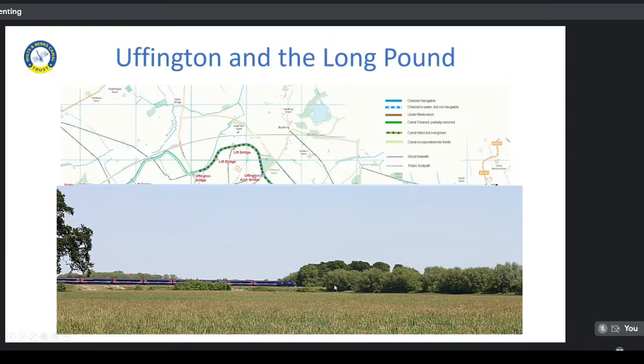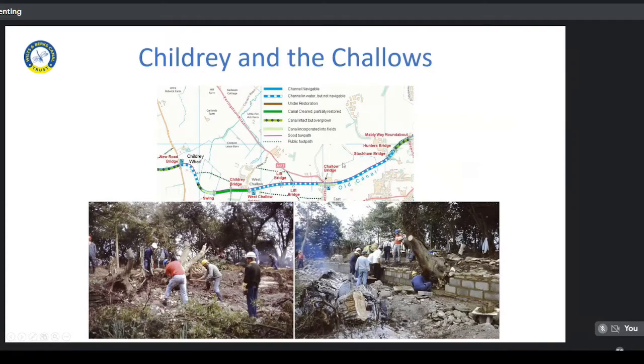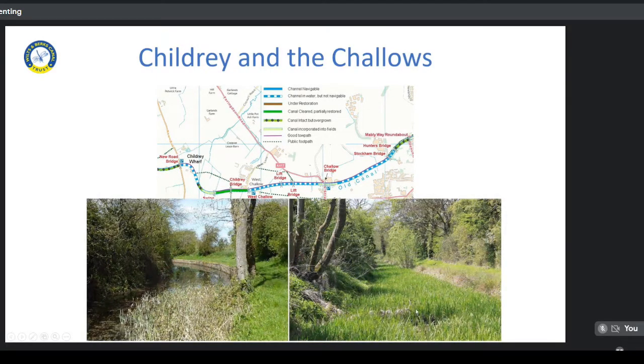So we go further east, and we get to Childrey and the Challows. So this is coming up to Wantage, and the whole length of this canal, 2 miles from Childrey Wharf all the way up to Stockham, was the subject of the Big Dig. In 1991, 1,000 volunteers descended on the canal for a weekend, and they cleared 2 miles of canal, of shrub and stuff like that. Magnificent event. They rebuilt Childrey Wharf, and they also had fun. It was a great weekend. This is Childrey Wharf today, and this is the canal at West Challow, and that's the canal looking back towards Challow Bridge.